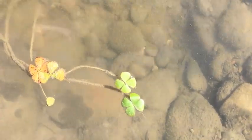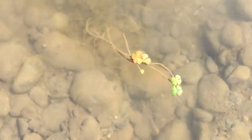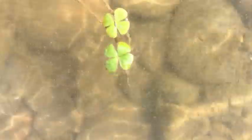Two four-leaf clovers floating in the water. It must mean something.